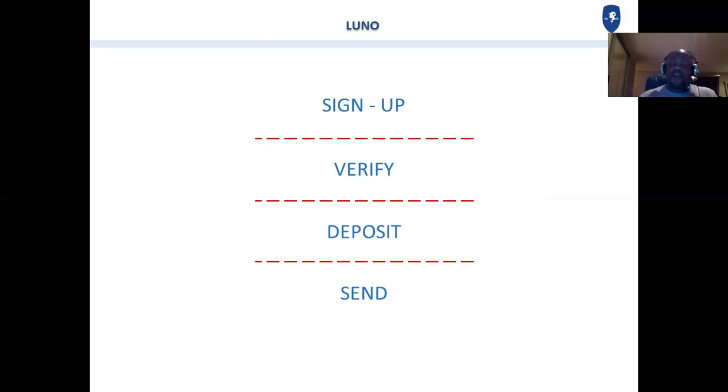I hope this is making sense. You deposit money into the LUNO wallet, and then you exchange it. Once it's there, you exchange it into Bitcoin, and then you use the Bitcoin money to purchase products with Leo. So I'll do a video that shows you exactly how you send money, because when you purchase products with Leo, this is the part that you'll be using. You will be sending money to Leo.